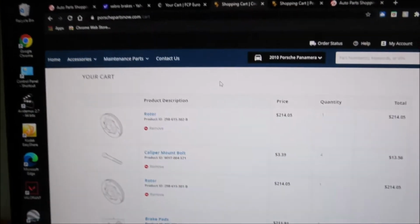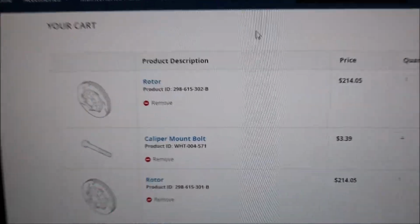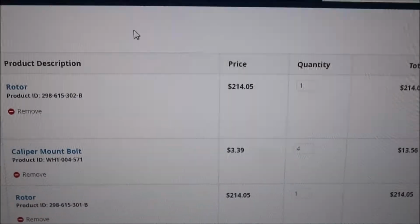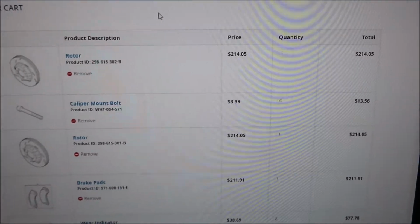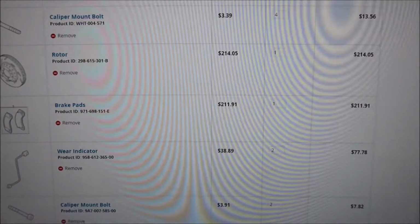PorschePartsNow.com. So I went ahead, they use the same exact search engines. You can see the cart looks exactly the same. So we got the same part numbers there. As you can see, the rotor's a lot cheaper. Instead of $340, we're looking at $214. So this is OEM Porsche parts, but I'm able to find them at a lot cheaper price.